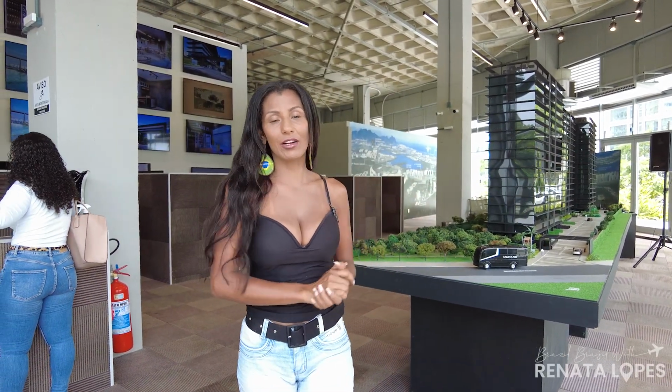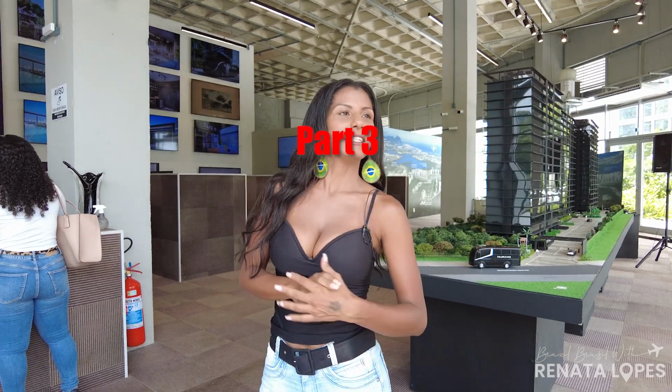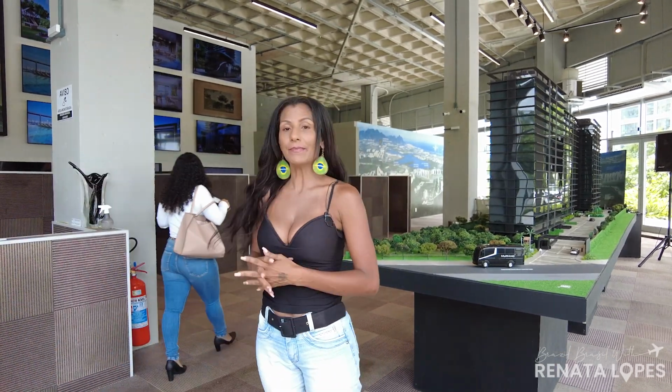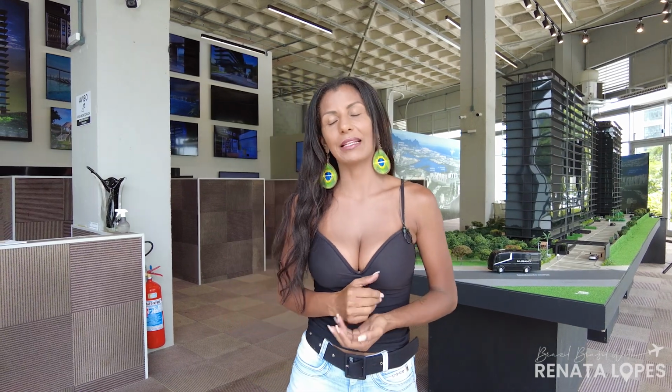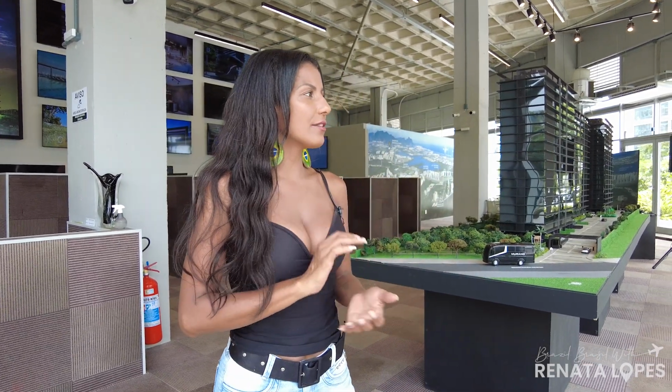And today, that's the apartment, part number 2. Now we go see some apartments. We continue it, keep it going. And today, I'm going to show you the price. The apartment costs 370,000 reais. And we are in Barra da Tijuca.